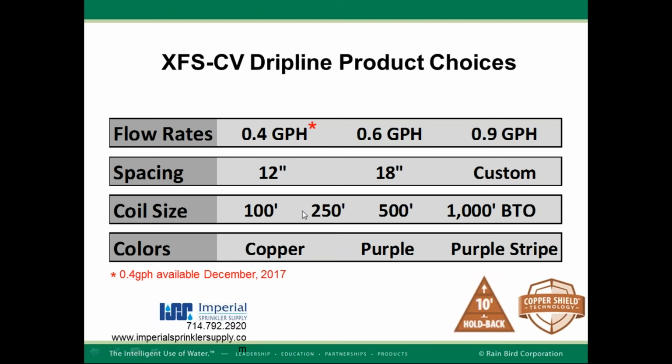0.4 will be available in just a few more weeks, sometime in December, so we'll have that also to fill out the primary three flow rates, 0.4, 0.6, and 0.9. Spacing available, 12 and 18 as a standard spacing. I'll talk about some custom things we can do in the next slide.